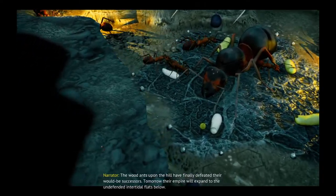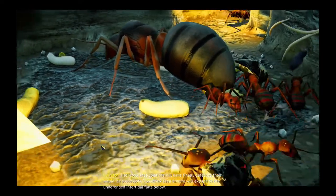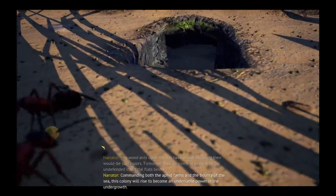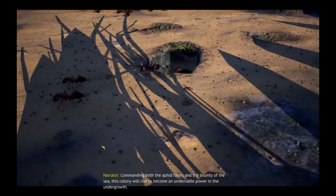The wood ants upon the hill have finally defeated their would-be successors. Tomorrow their empire will expand to the undefended intertidal flats below, commanding both the aphid farms and the bounty of the sea. This colony will rise to become an undeniable power in the undergrowth.